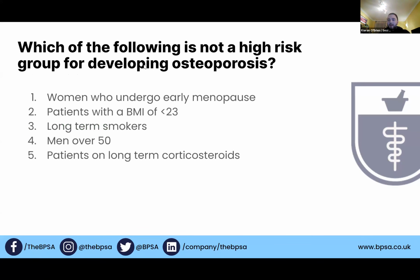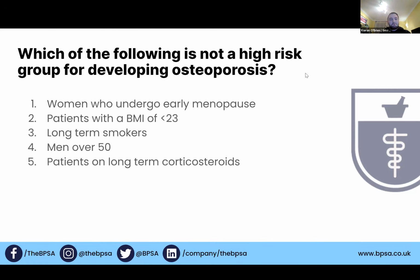Now we're thinking about high risk groups. This could be something that comes up in your exam, understanding what is a high risk group and what isn't. Just to let you know, there is a mistake on the second option. It should say a patient with a BMI of 23, I believe. Little mistake there, do apologize.